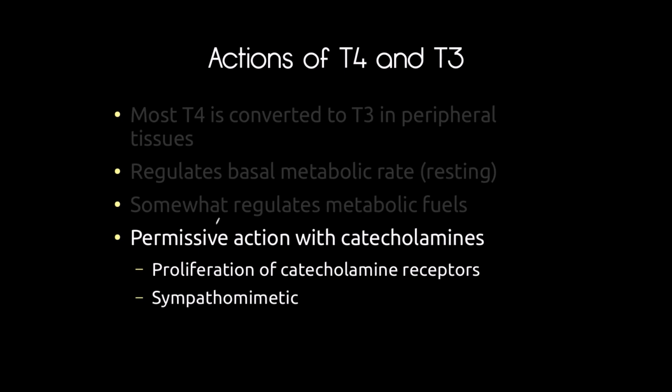So that's really going to wrap up what we're talking about with the thyroid gland. It's really just a very quick overview, and we're going to come back to this when we talk about metabolic rate and metabolism and energy processing, because it's really important in that. But for now, we're just going to leave it at that and move on to the adrenal gland.